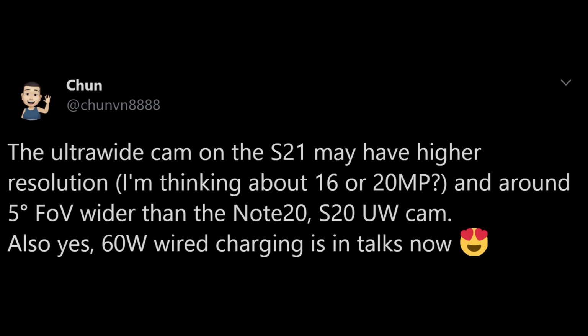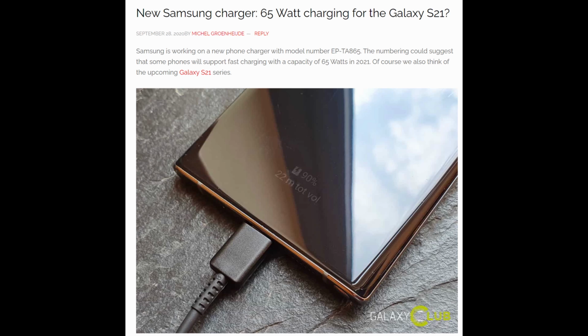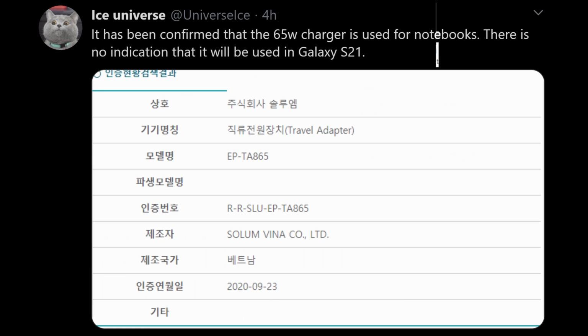And again, people are saying that it's going to come out. There's going to be 60 or 65 watt charging. So I've heard that from Chun, who's got a pretty good track record. Even on Galaxy Club, they're saying new Galaxy charger, 65 watt charging for the S21, question mark, possibly. But then there's another tweet from Ice Universe who says it has been confirmed that the 65 watt charger is used for notebooks.